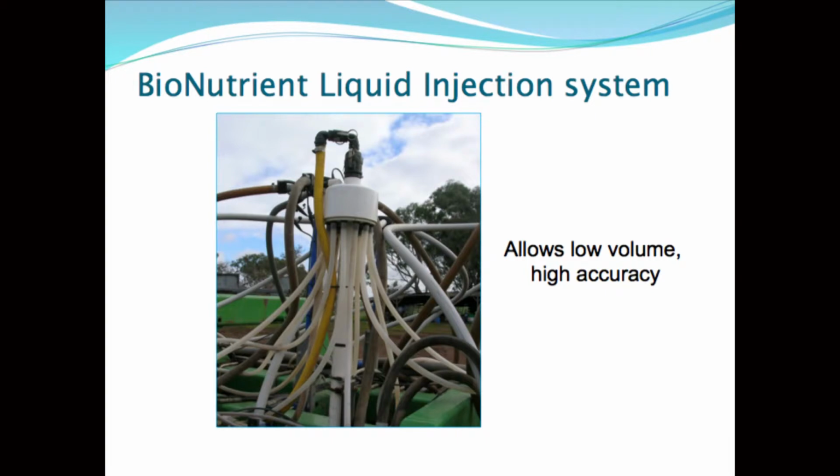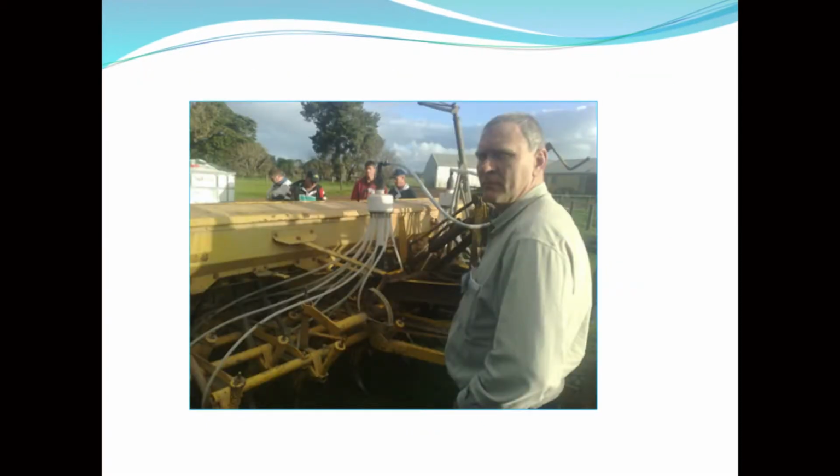There's a liquid inject system set up on an air seeder. Looks complex. They've got to run a line to each sowing tine, and it works. It's very easy to operate. Works well. Just a lot of lines involved. Also, one set up on a combine. Again, simple system, works well.